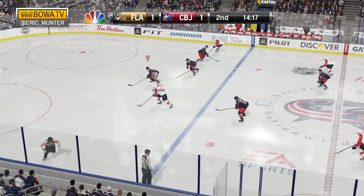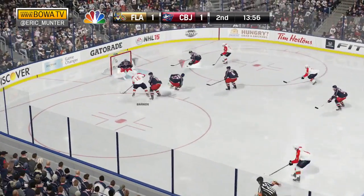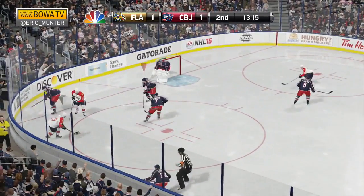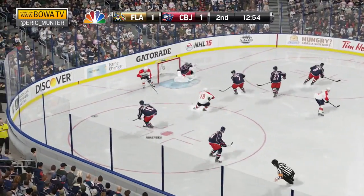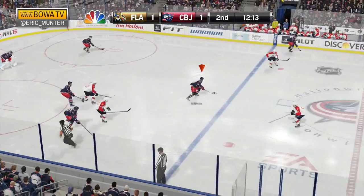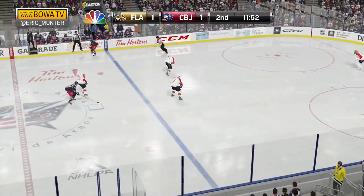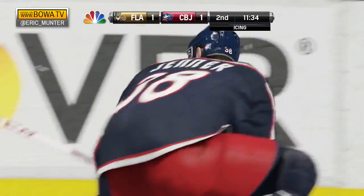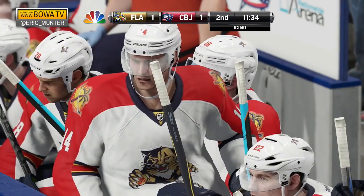Jussi Jokinen leads Barkov. Barkov in free lane to the net. Save Bobrovsky off the blocker. Kicked along the boards, taken by Upshall by the Panthers. In front a shot. Shanked wide off a skate. Murray for the Blue Jackets to Jenner. Jenner onto the left side, but his team was changing. Puck goes down the ice, and this will be icing. Oh, and a collision after the whistle.